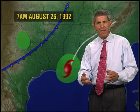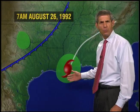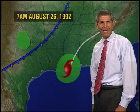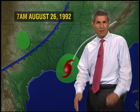Now let's put the map in motion, but we're going to go back in time. A day earlier that low was a tropical depression in Mississippi. The day before that it was a Category 1 hurricane that had just made landfall in Louisiana. Its name? Andrew. Yes, Andrew made 2 landfalls. The second one tends to be overshadowed by the first.